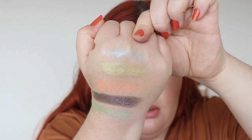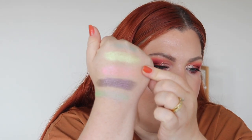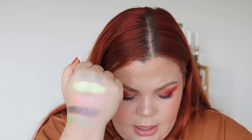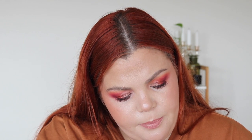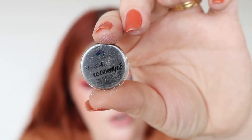Then we have this yellow shade is called Jelly Wish. I love this yellow. You can even see it's quite a standout in the row. It looks phenomenal. Then we have, this is the fluoro one that I'm not crazy about. This is, what does that say? Cockatrice? I don't know. Anyway.